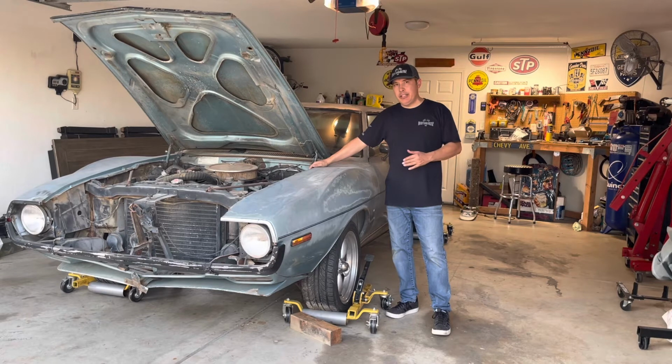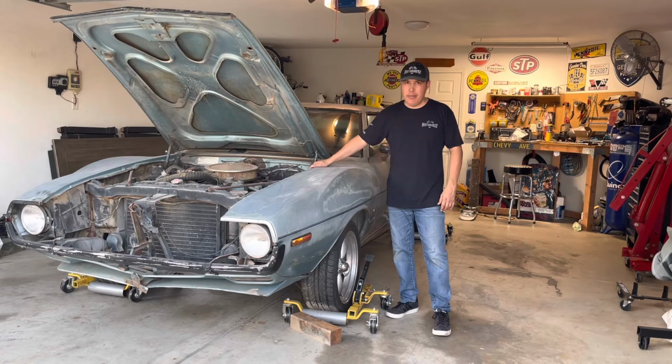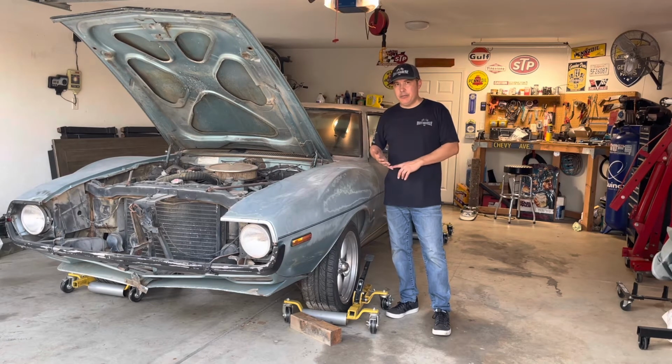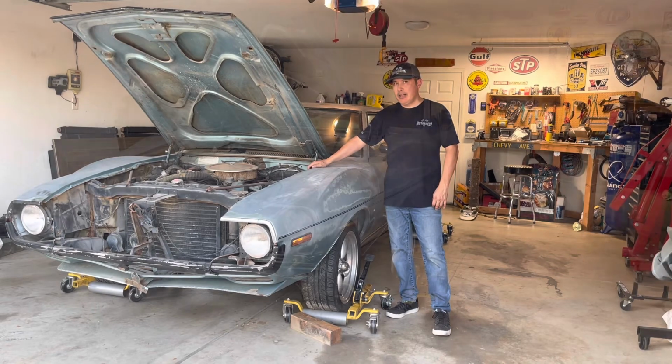Also, the transmission, the driveline has been taken out of the car, so obviously it's missing a lot of transmission fluid. I don't know what condition it is. The car's been sitting out in the desert for many, many years. So I need to look at the transmission, probably look at that. Also check the fuel system, and I'm going to see if I can get this car started.